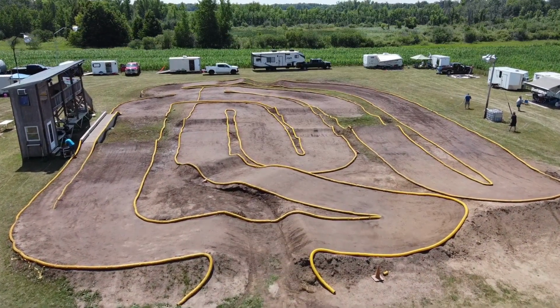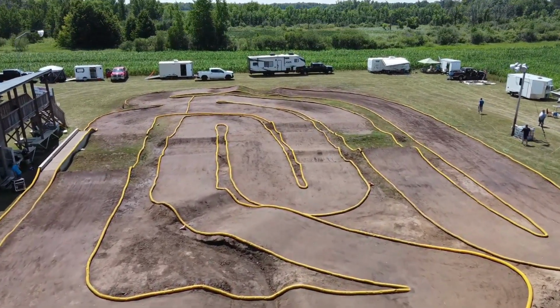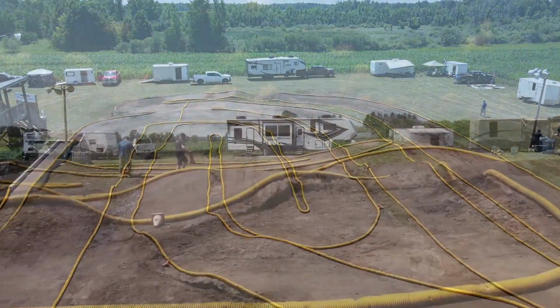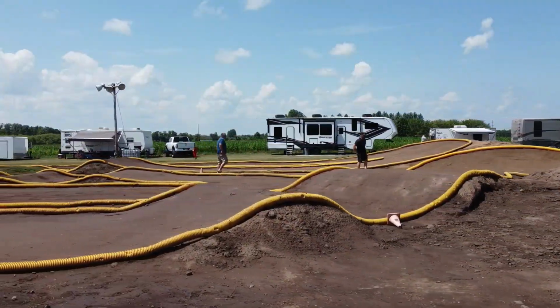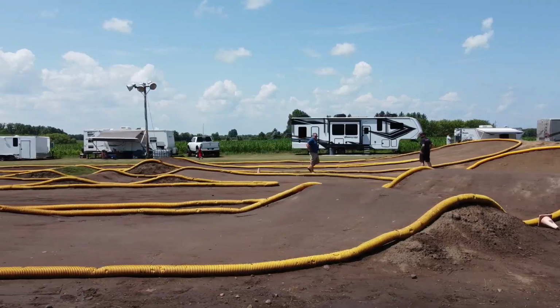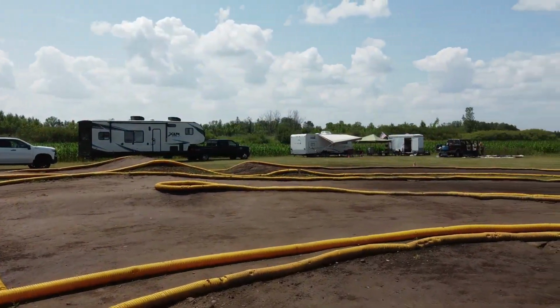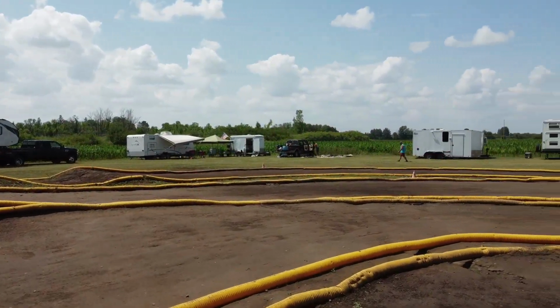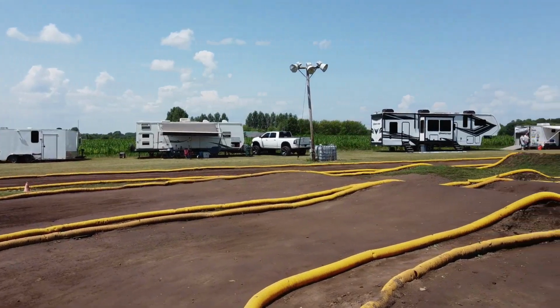Sean Van Dalen and the Full Throttle crew have built a fantastic layout for this year's event. They are putting on the final touches prior to open practice today. Although it seems we are always talking about rain here in Minnesota, this summer has been quite dry. I would imagine they have spent quite a few nights watering to get the track in this condition.